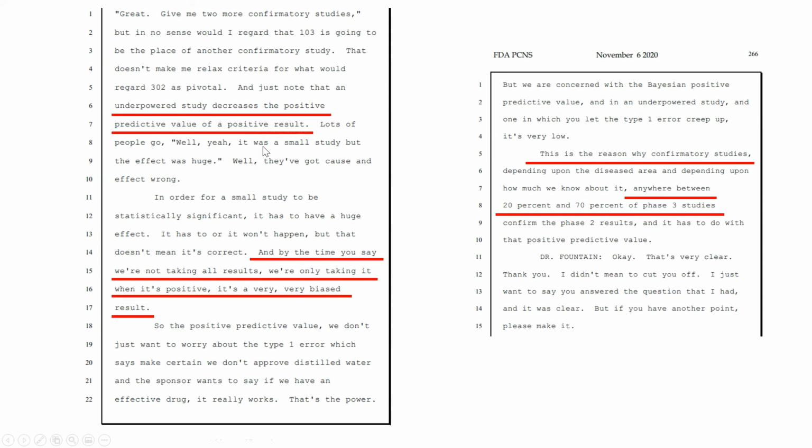So this is a statistical point I think brought up by Dr. Emerson. And a lot of times, if you see a small study with a big statistically significant result, a lot of people think, oh, there's a huge effect size, because otherwise this small study wouldn't have statistical significance. If there's a huge effect size, the drug must be working. But that's not the case.